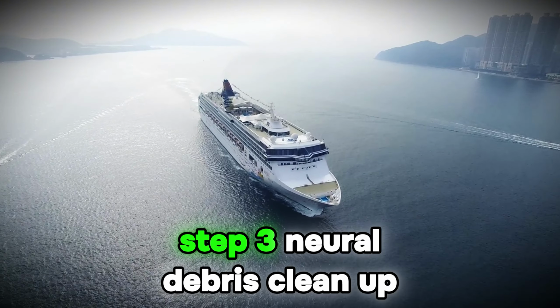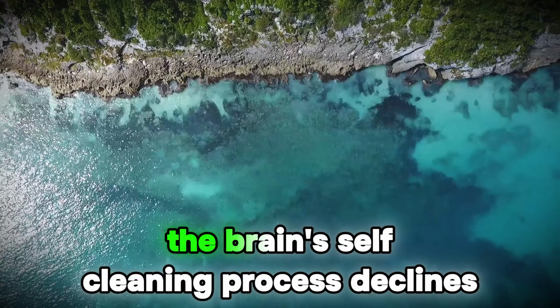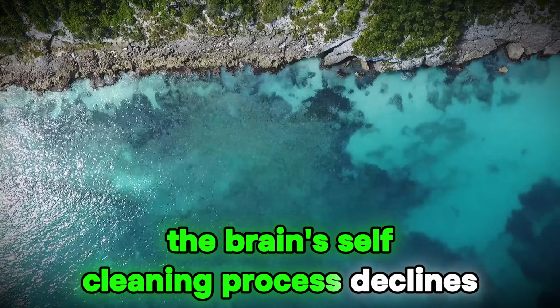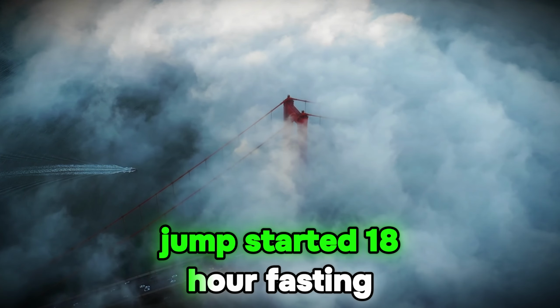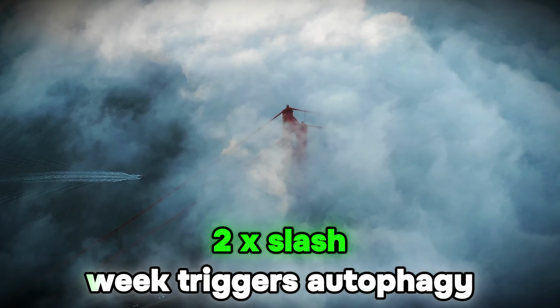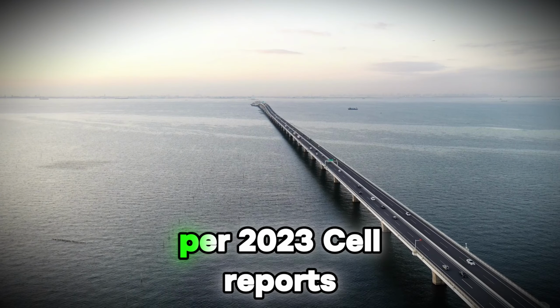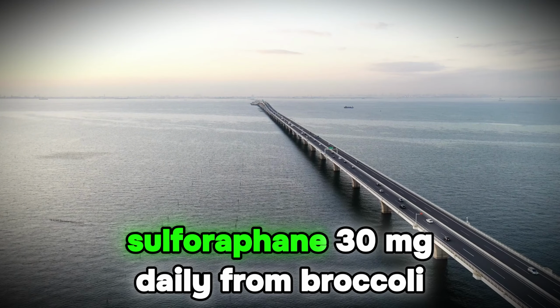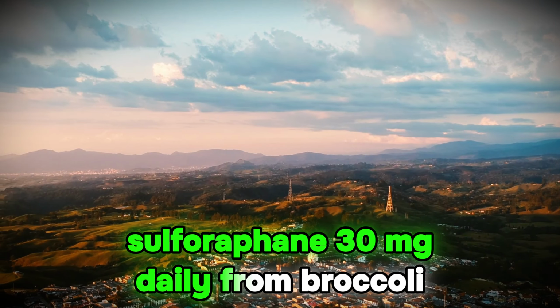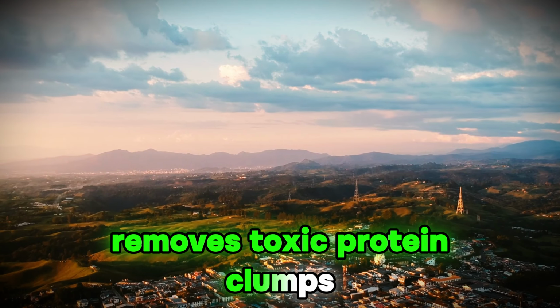Step 3: Neural debris cleanup. Autophagy, the brain's self-cleaning process, declines with age. Jump-start it: 18-hour fasting 2x/week triggers autophagy 300% faster, per 2023 Cell Reports. Sulforaphane, 30 milligrams daily, from broccoli sprouts, removes toxic protein clumps.